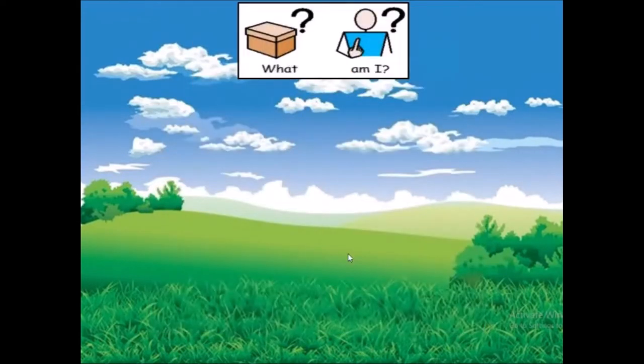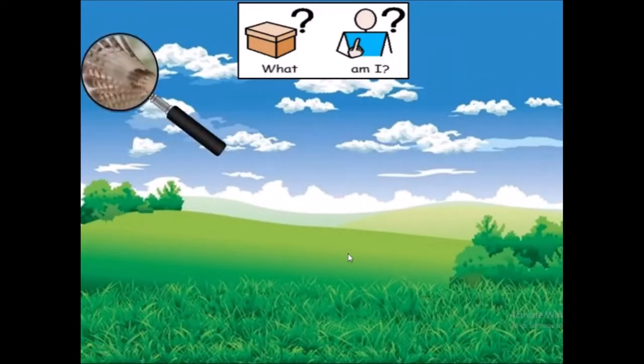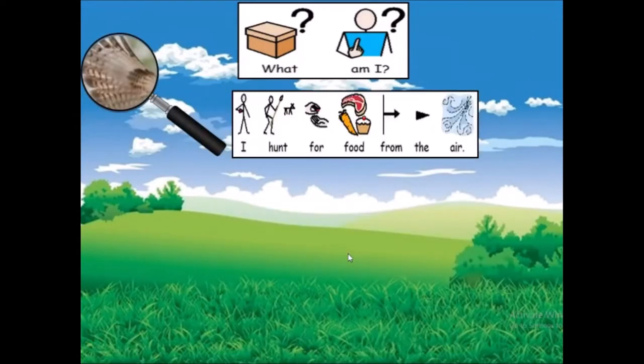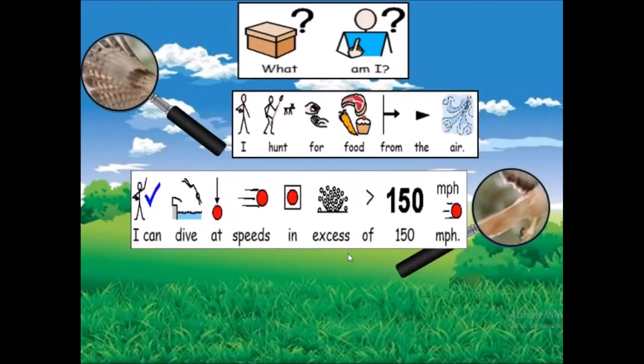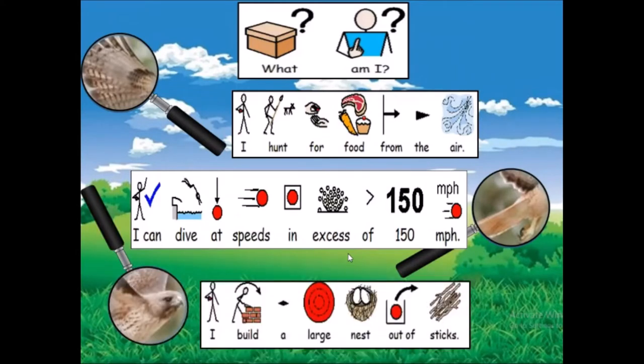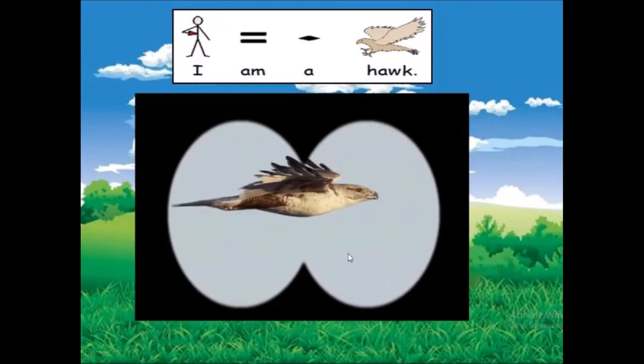What am I? I hunt for food from the air. I can dive at speeds in excess of 150 miles per hour. I build a large nest out of sticks. I am a hawk.